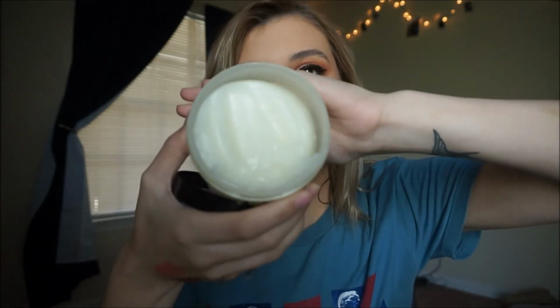But this stuff, this is what it looks like. You can see I've already dug into it a bunch. It's just like a regular sugar scrub. If you've never tried sugar scrub, it's like an exfoliator for your hands and your body and stuff. This is the coconut milk one, and it smells so good. They're $18 regularly, but right now Victoria's Secret is having a sale and they're $7 a piece.